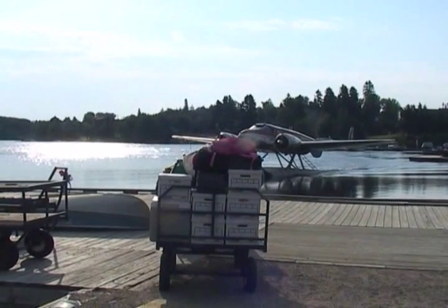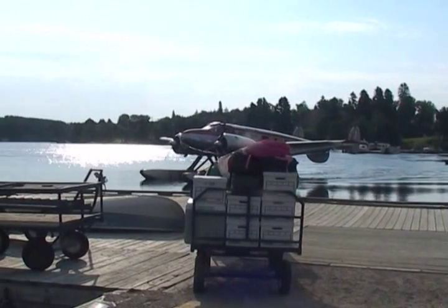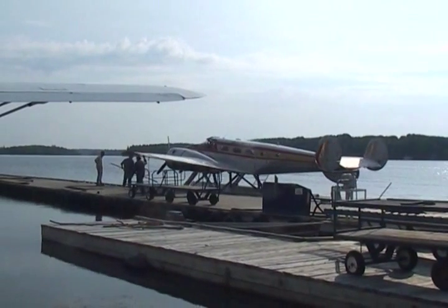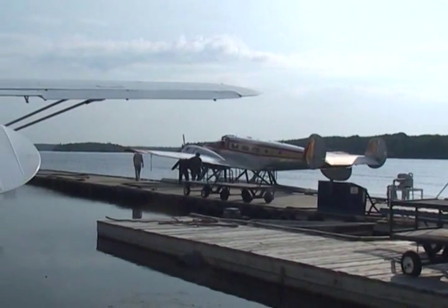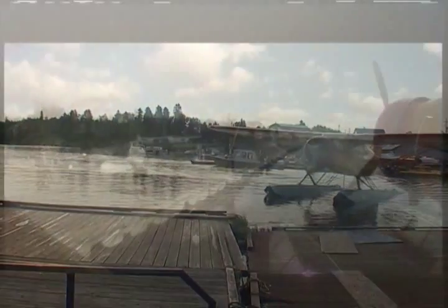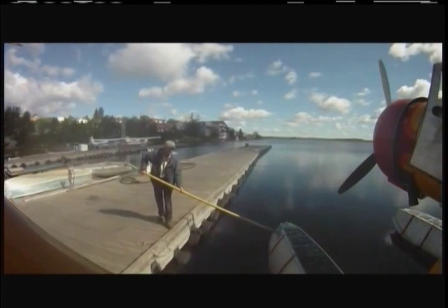Half the crew will stay and finish unloading and reloading the Otter, while the rest of the crew proceeds to catch the Twin Beach. No sooner is the Beach tied down than the Norseman arrives with another load of passengers and gear.